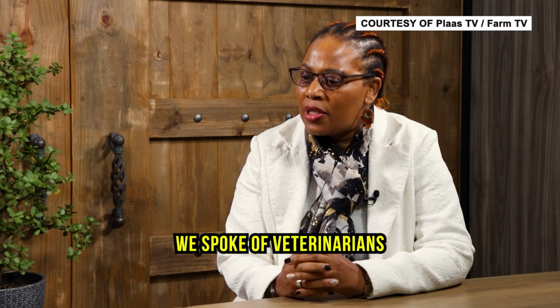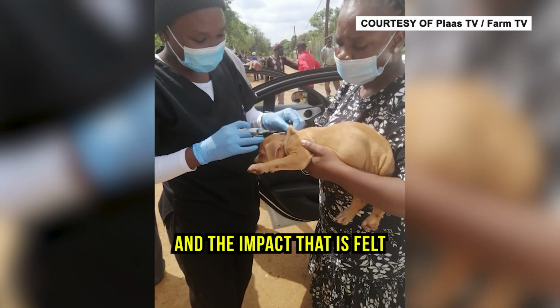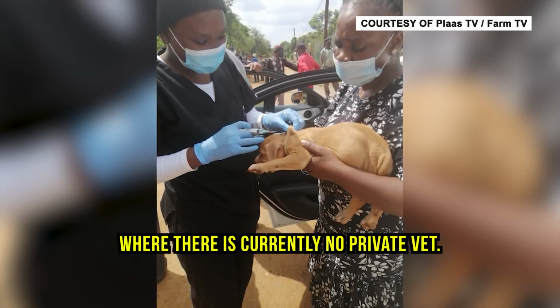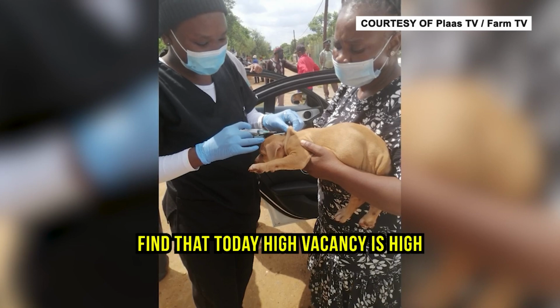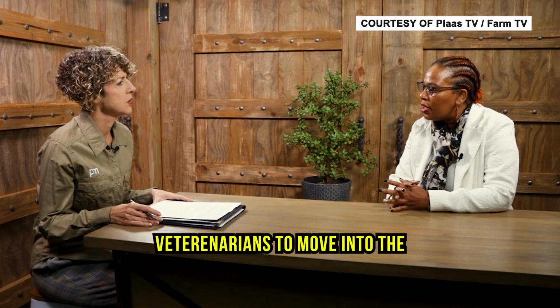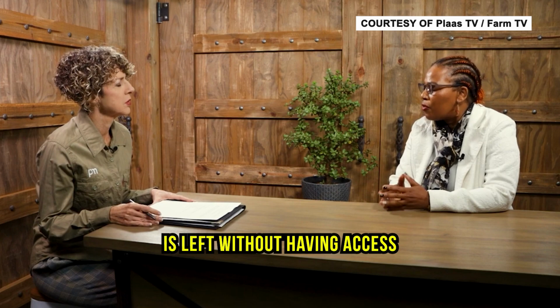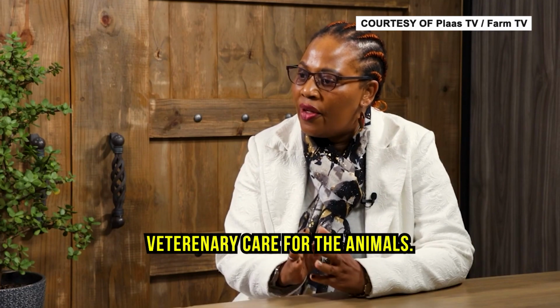As you are aware, we talk of veterinarians being a scarce skill, and the impact is felt mainly in the rural areas where there is scarcely any private vet. And even in the state, the vacancy rate is high, and the turnover of veterinarians trying to move into the urban areas is high. So the rural livestock farmer is left without access to very much needed veterinary care for the animals.